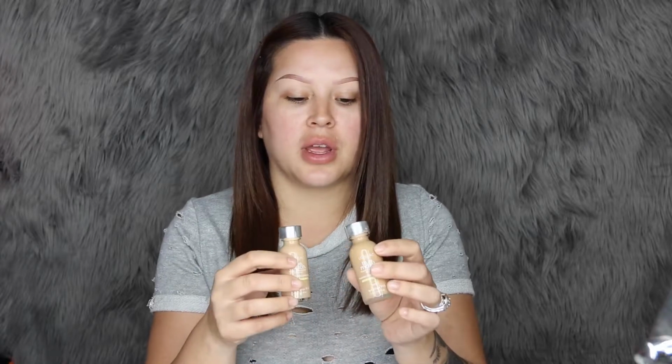So I'm going to go ahead and start with my drugstore foundations. Let's start with the L'Oreal True Match foundation. This is what this one looks like. I have two of them, W4 and then W6. So I'm going to put them on my skin now and then we'll see which one is closest to my skin color so that we can keep that and add it to our customized foundation today.